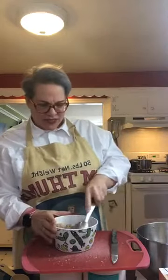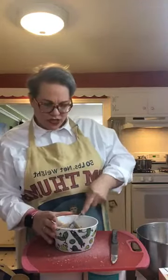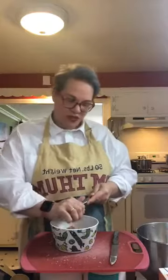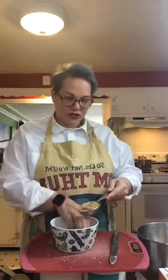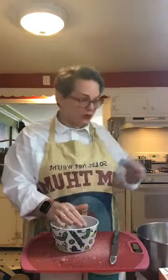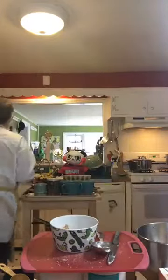I love these scoops. I think they're sometimes easier than the cups. You can get into smaller containers and stuff like that. I have an itch on my nose. Now my hands are all covered with sugar. Okay, so here's my 1/4 cup. Just going to rinse my hands.